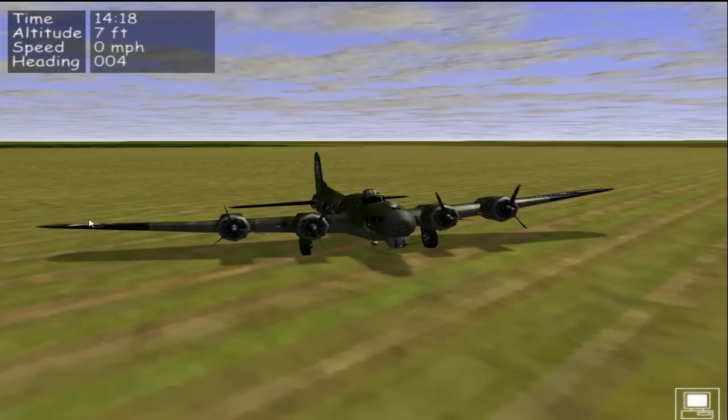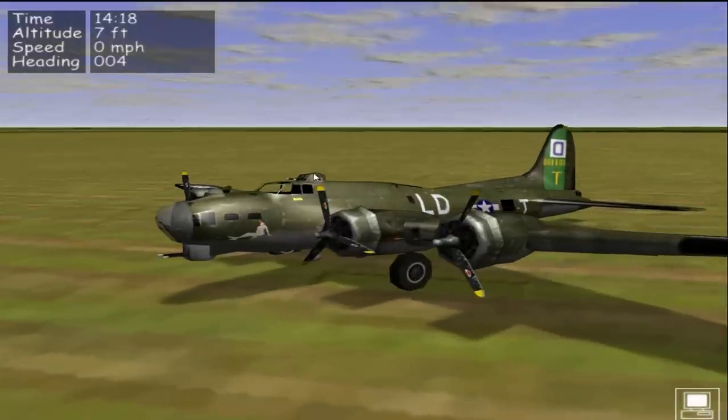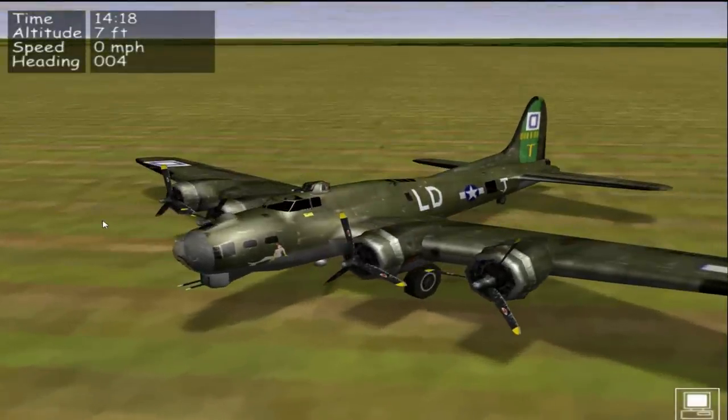She's obviously damaged, but I don't think we'll be able to recover this plane. We'll probably lose Bride of Mars, but the good news is the crew will survive, so that's a plus. Wow.